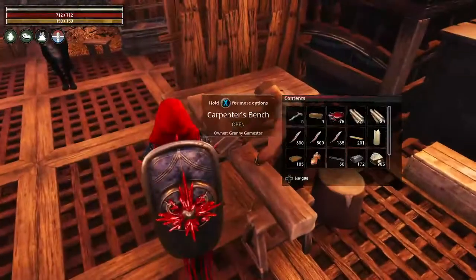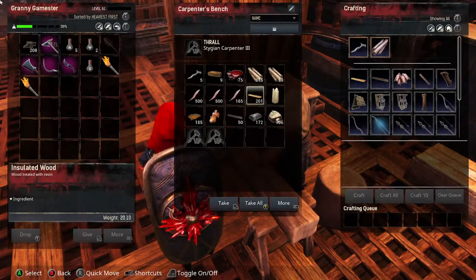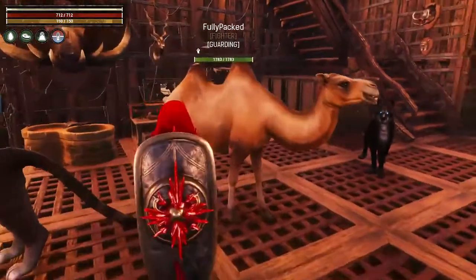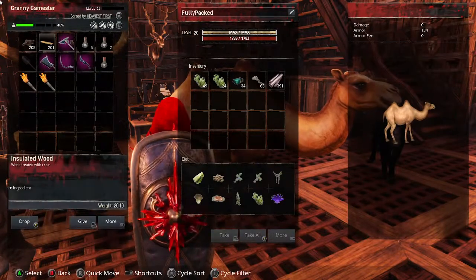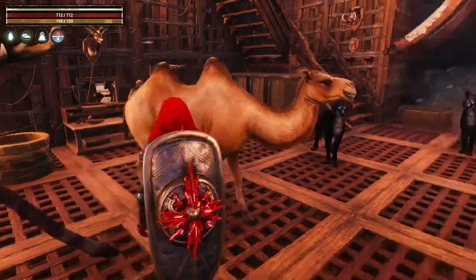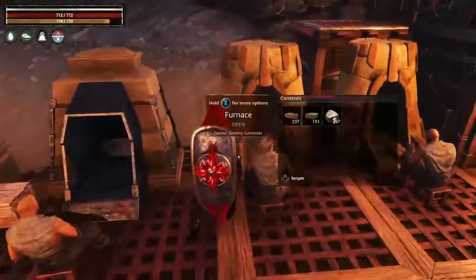Now, I do believe, because I'm going to have to make... Well, no, I've got to bring this with me. This is the only drawback I'm finding with this crafting business. I can't make this and put it on my camel. I have to put the materials on the camel and make it when I get there. Yeah. So I'm not too enamored with that. So we need 200 brick. Hardened brick to boot.